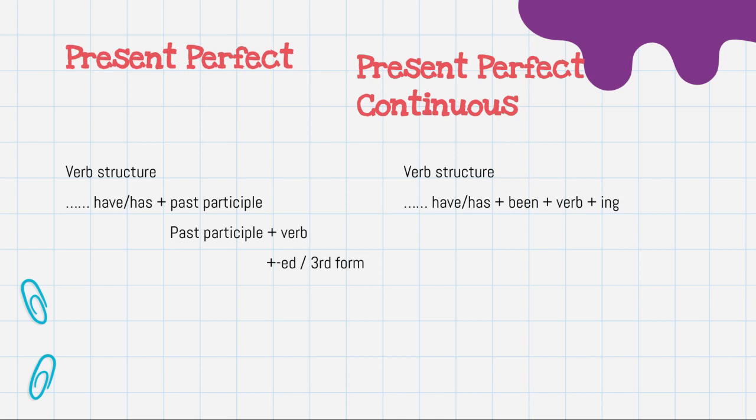With the present perfect continuous, it's always have or has. It's always been, then the verb, then ing. So, have been verbing, has been verbing, and for verb you can say do, have been doing, learn, have been learning, make, has been making, clean, have been cleaning. It's always like that. When do you use have? When do you use has?